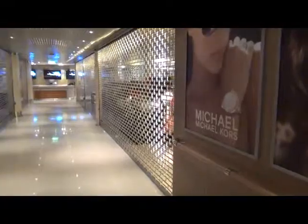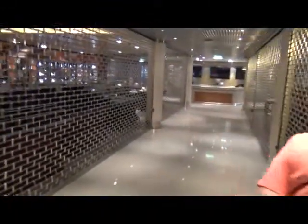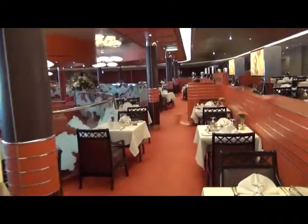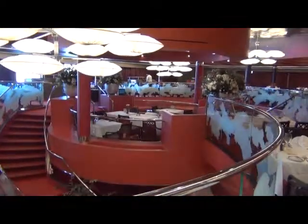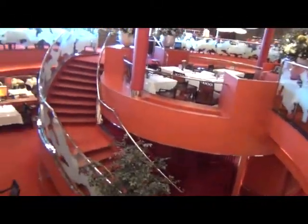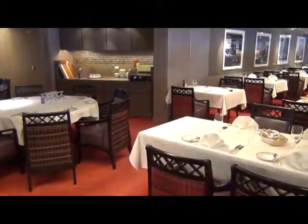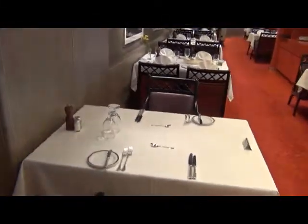We're walking through the shopping area, but because we're in port, they are, of course, all closed. Here's another ship. Oh no, this one looks like it's a bath. This is our floor on the dining room. We have a single table just up here to the right, and this shows the downstairs. And this is our table, right on the end.